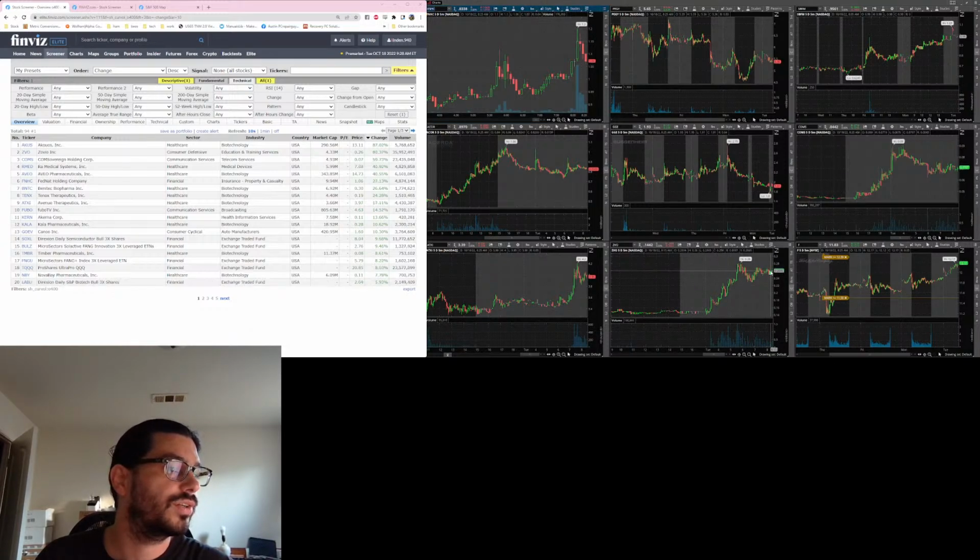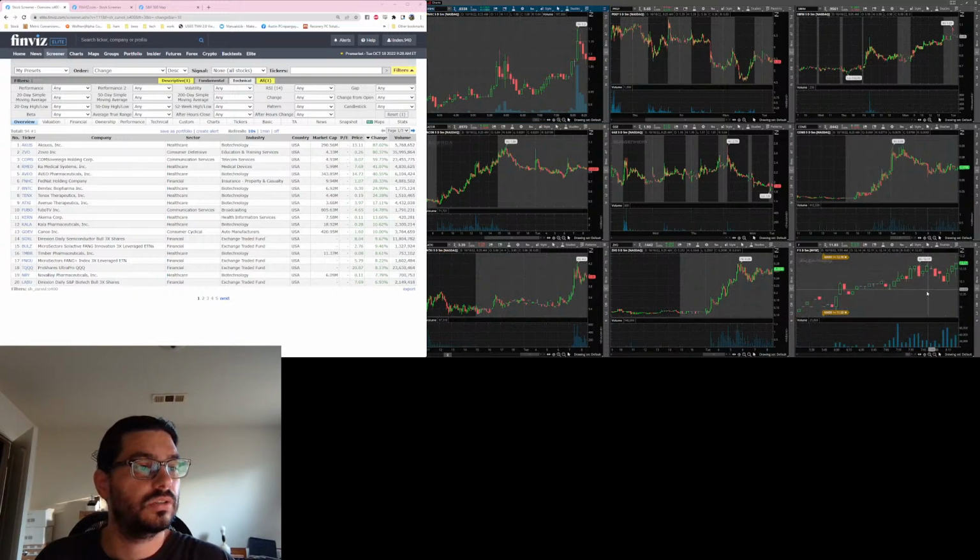This one is starting to turn up. This one was doing, at 4, I was thinking it was going to go up. It's going down a little bit. Ford is still doing pretty good. We're at today's high. Let's see.